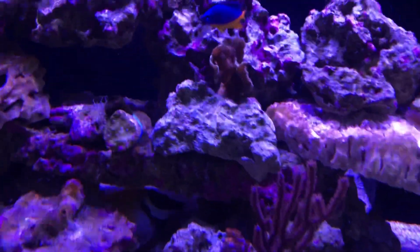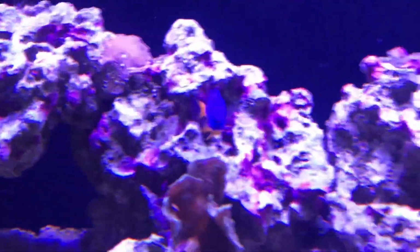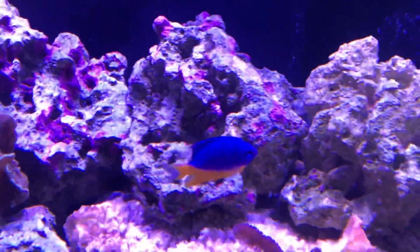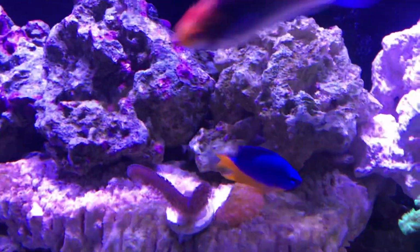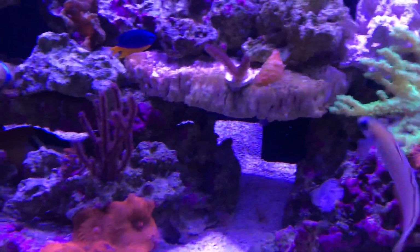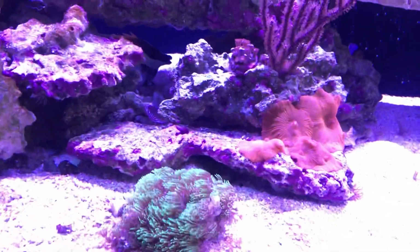And then up here, all these rocks, the right side of them would just be covered. Blow them off every day. So like this half the tank, the left half, had cyano everywhere. And you can see I got water flow.